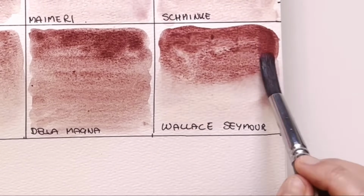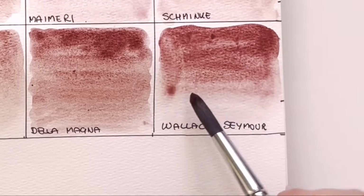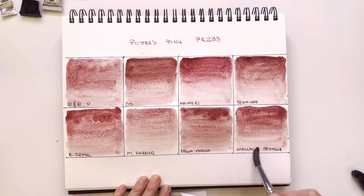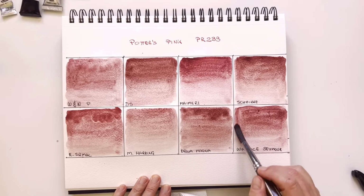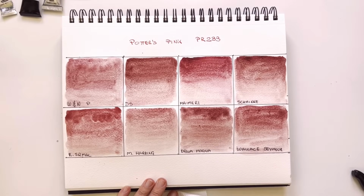This proves my point that although there are minor differences among brands, they look very much the same. But now that they're drying, can you see the differences? I hope you can on screen, because I see some differences, but differences that you can really only perceive if you swatch them side by side. Picked one by one, I don't think you can see the differences. Okay, let's go to some mixes.